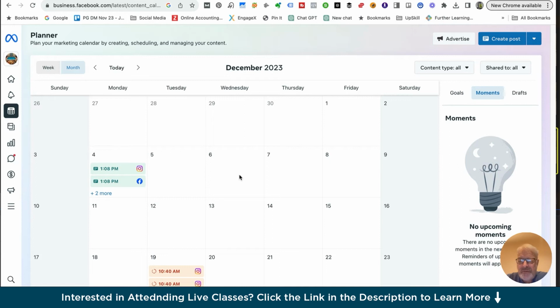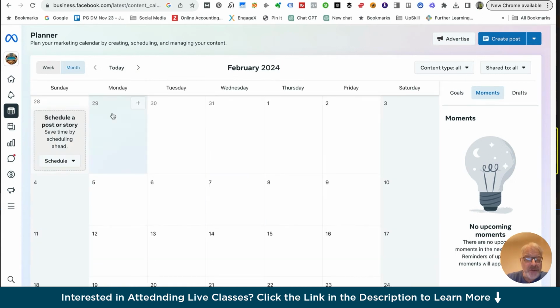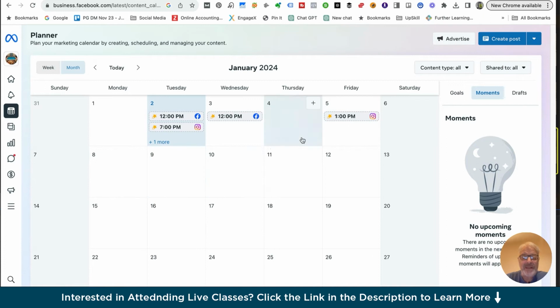Some key elements of your calendar. It outlines the type of content you plan to share. That's number one. It helps you with scheduling. It includes the specific dates and times for when your content will be published, so you can schedule it forward as well. What are the posts that you are planning in the coming months? Good content calendars have an integration of your different social media channels.